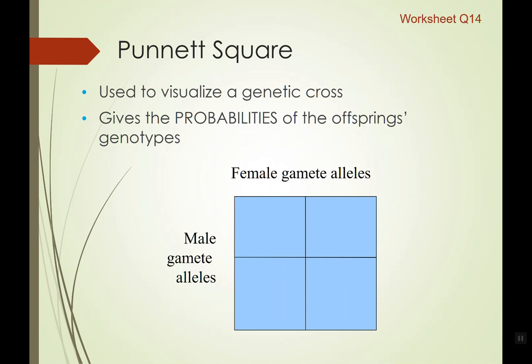Okay, so you've seen a couple Punnett squares by now, and you should have some idea of how to work through them. These are used to visualize a genetic cross. They're basically a tool that helps you graphically make sense of what you can expect to see in a filial generation. But it doesn't give you the outcome as far as numbers of offspring. It just gives you the probability.